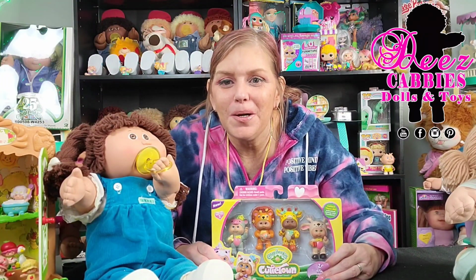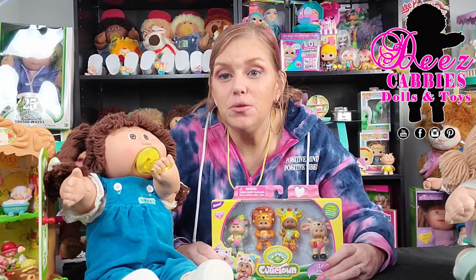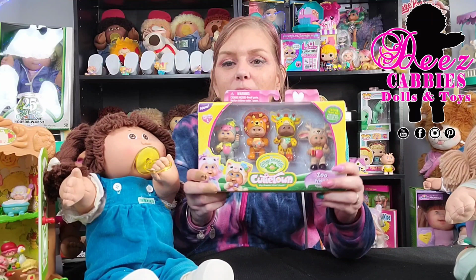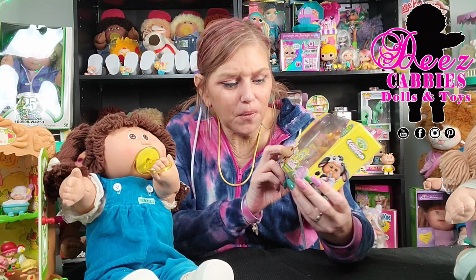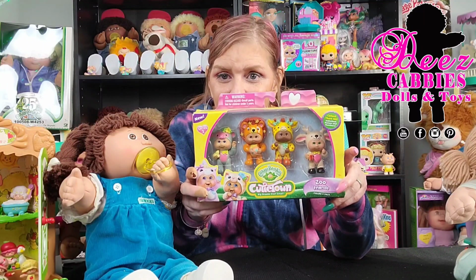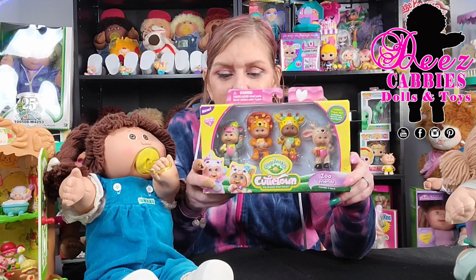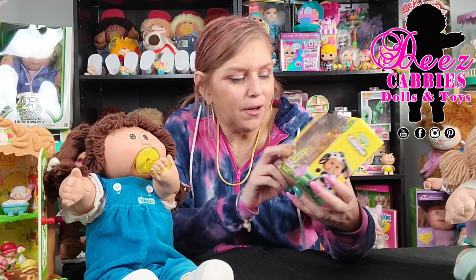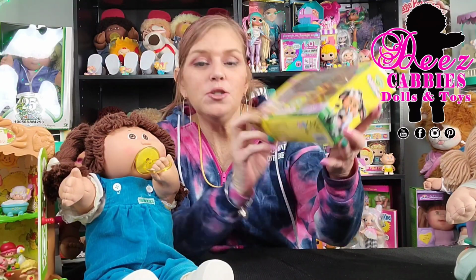Oh my goodness. So, if you're familiar with the Cabbage Patch Kids and you're familiar with Cabbage Patch Kids Cuties, you are going to love this. This is the Cabbage Patch Kids Cutie Town figurine set. There are 4 in this package. There are 6 themes that you can collect, and you can also get individual Cutie Town figures. So this is my first set that I've got so far in the series. This is series 1, and this is the Zoo Friends.